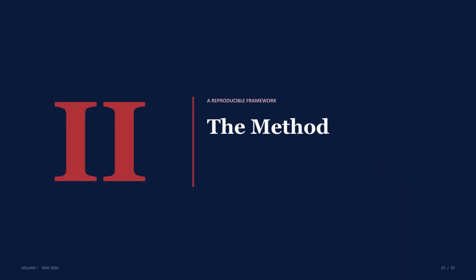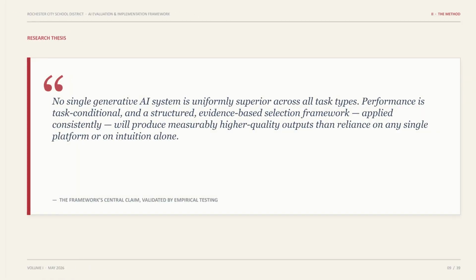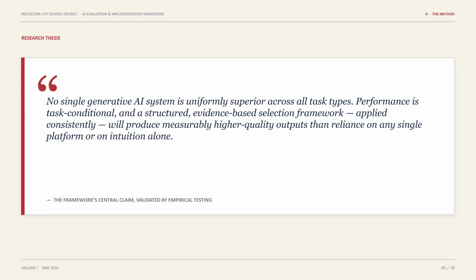Section 2 details how I designed the evaluation method. The premise of this project is that AI selection is a professional judgment that can be developed and taught, a transferable literacy that educators can model, students can learn, and administrators can audit. The thesis of this project is that no single AI system is uniformly superior across all tasks. Performance is task conditional, and a structured, evidence-based selection framework will produce measurably higher quality outputs than relying on a single platform or intuition alone. The variance in performance validated this exactly as predicted.